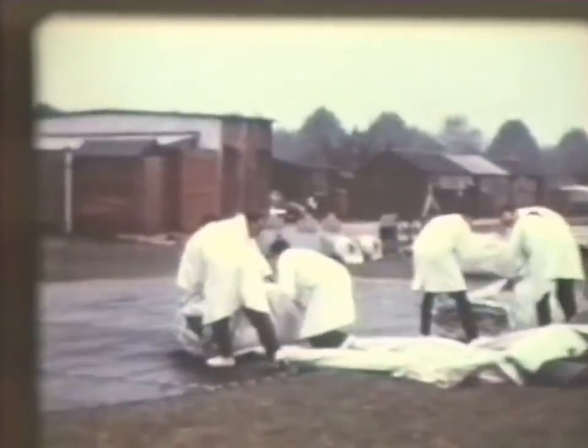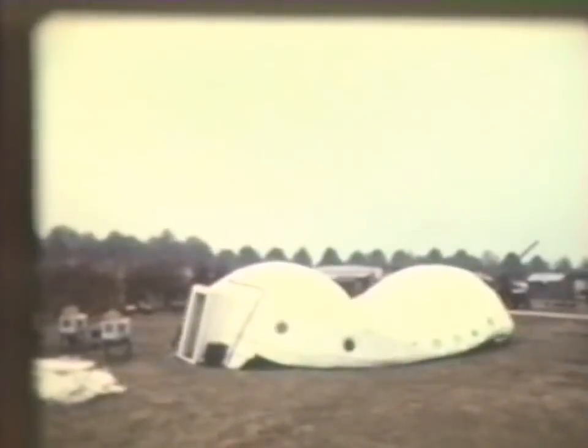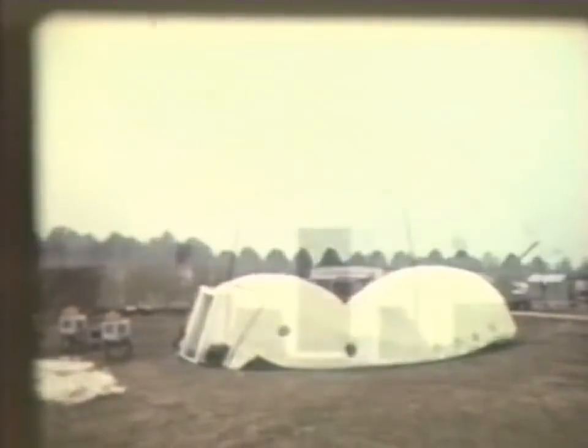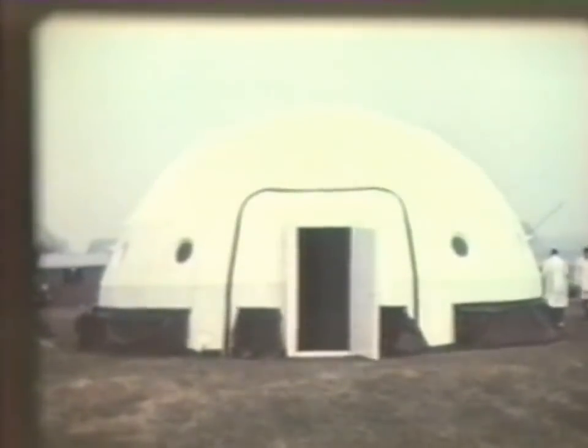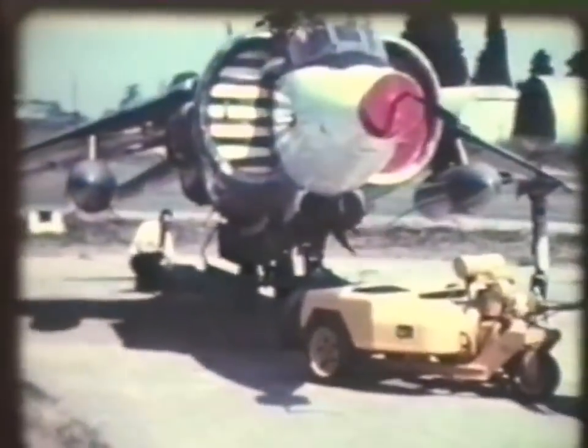For many years, ML Aviation has played a significant part in Berkshire aviation. The company, although no longer at White Waltham, manufactured an amazing variety of auxiliary equipment. Here is shown an inflatable shelter. The company also manufactures tractors for the ground movement of aircraft.